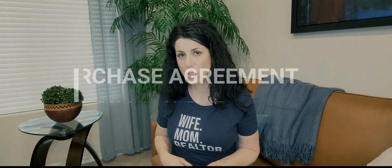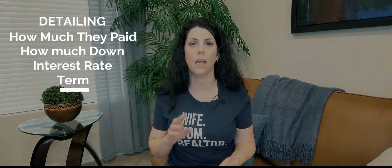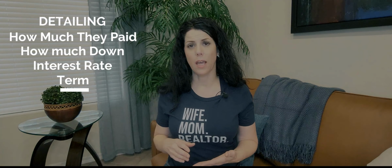These 6 pieces of information are going to be the sales and purchase contract from the owner of the property with the solar company. So the solar company writes up a purchase agreement and says, hey, I'm going to give you these solar panels for X amount of dollars. So the purchase contract is going to detail everything. It's going to detail how much they paid, how much they probably put down, and more than likely what the interest rate is and what the term. It may not include those items, but generally they do.